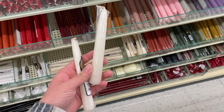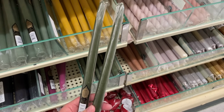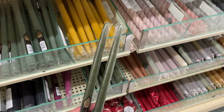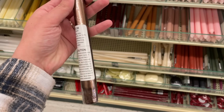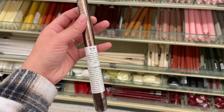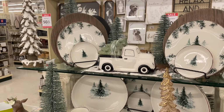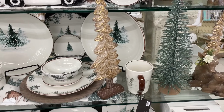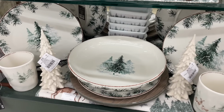And then I wanted to show you guys the candle section to give you some ideas on different colors of candles that you can find that you can style with your Christmas decor. So they had a lot of pretty ones, and these go 40% off, so you can get them very inexpensive. And I just love all the colors that they have to choose from. They also have a variety of styles as well. So they have tapered ones, they have candles that are more tall and narrow that are the same size all the way down, and then they have some of the twisted, textured looking ones as well.